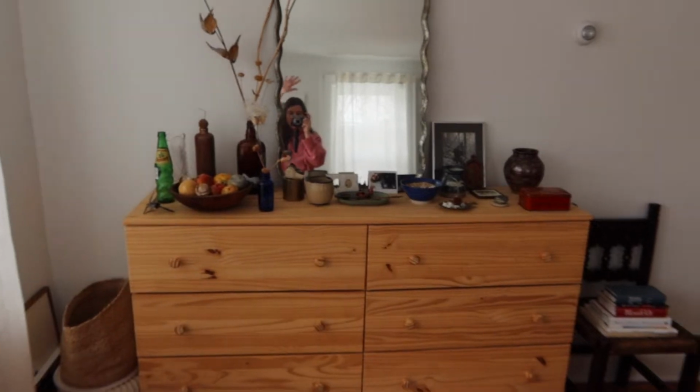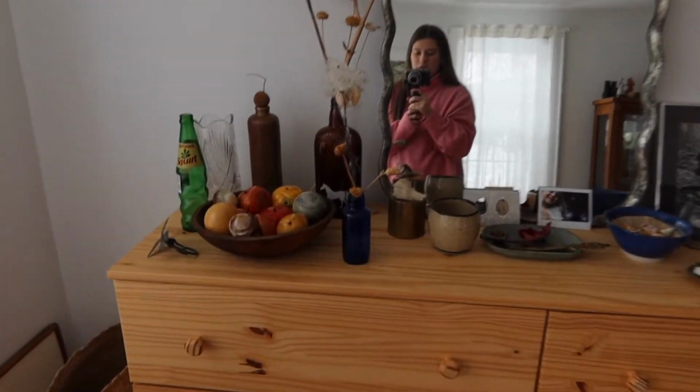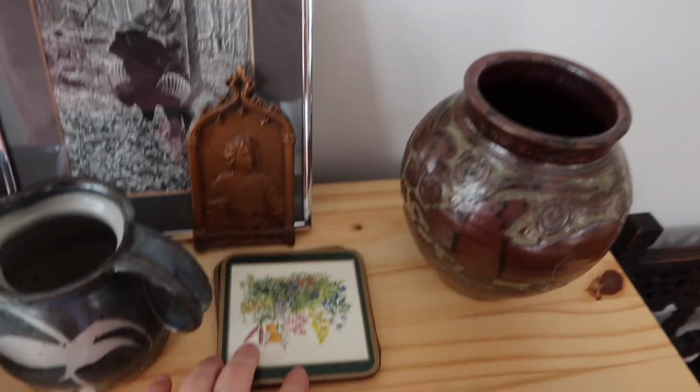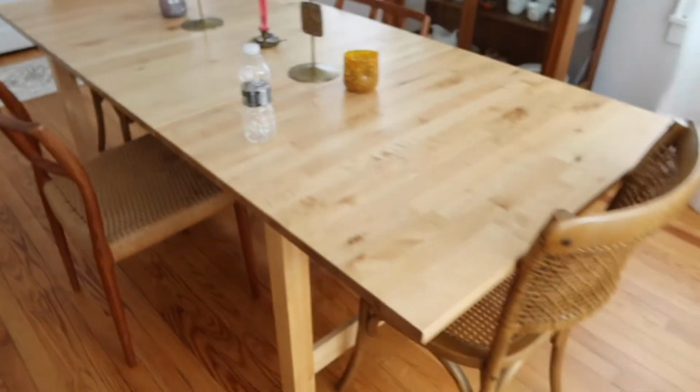And then hello again. She has this bureau in here that she keeps her extra supplies in, but she has again just decorated it so eclectic. I really like these little coasters. I don't know why they're upside down. Don't mind the water bottle.